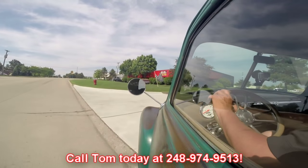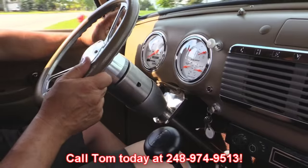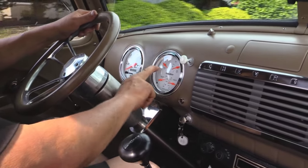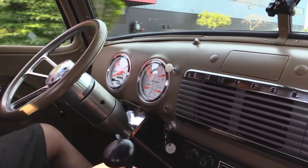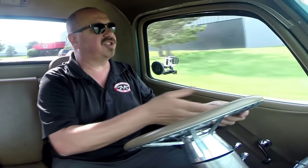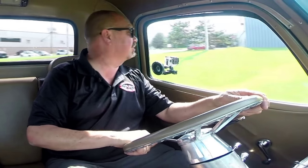248-974-9513. Now check out the dash here. We got brand new gauges, the speedo's working, water temp's working, volts, fuel gauge, oil pressure, brakes work great. Very cool old rat rod. Now stick around because we're going to put this baby up in the air so you can check out the underside, and we're going to get the hood up and check out that fuel injected motor also.